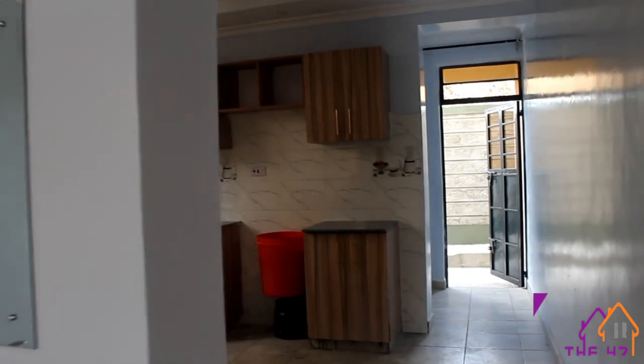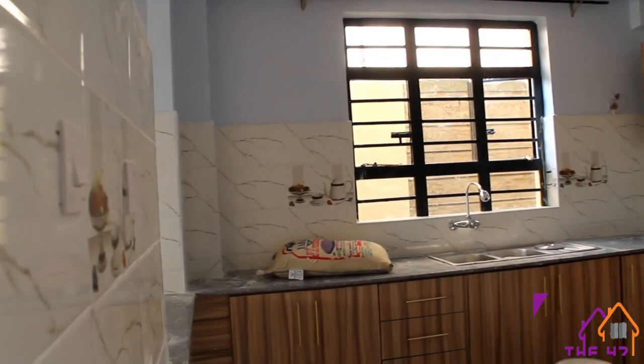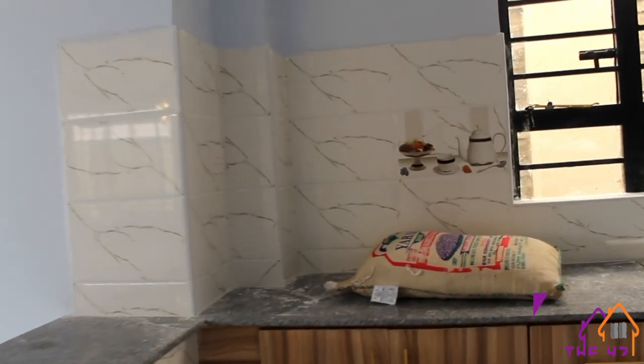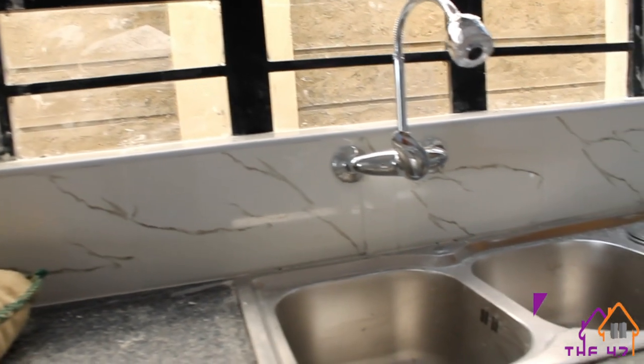Next, let's now head to the kitchen. A modern kitchen with plenty of kitchen counters, cabinets, and a double sink.